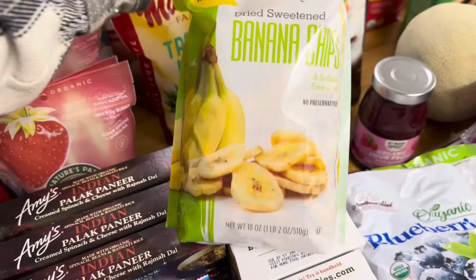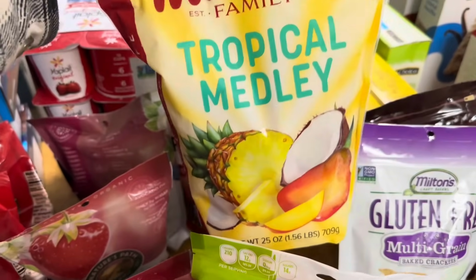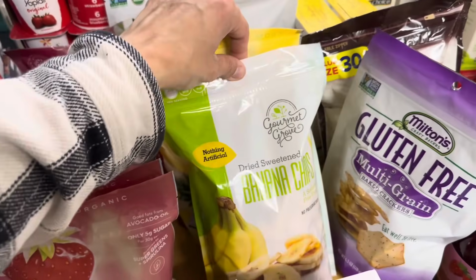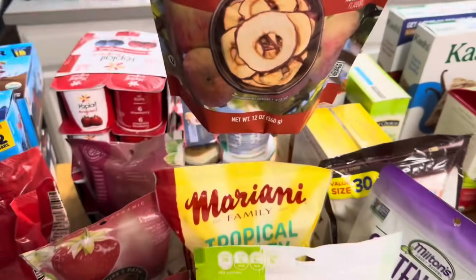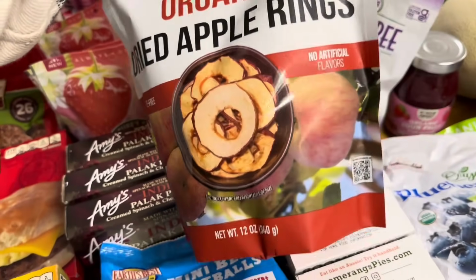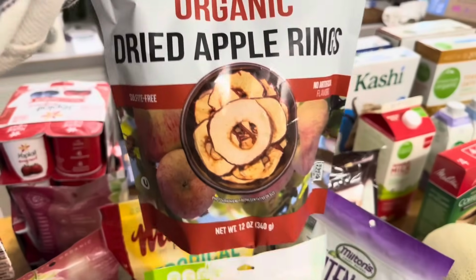Grabbed a big bag of banana chips. Grabbed a big bag of tropical medley snacks. We grabbed a bunch of fruit snacks because Aaron's just going on a fruit and meat diet right now. So I said I would grab him, like these are things that Aaron can eat. He can throw these in his golf bag and he can have a snack on the golf course or at work. So dried apple rings.